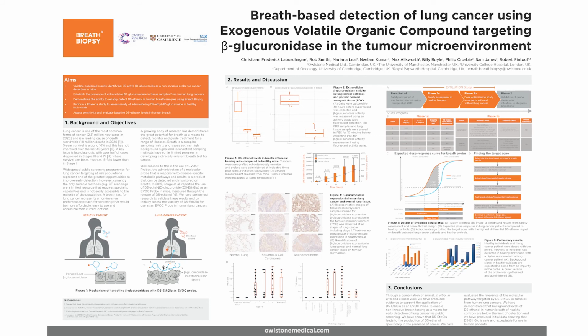And these pathways are shown in figure 1. In figure 2, we've confirmed the extracellular activity of beta-glucuronidase in lung cancer cell lines compared to normal fibroblasts, and in patient-derived xenograft tumor models compared to normal mice lung tissue.